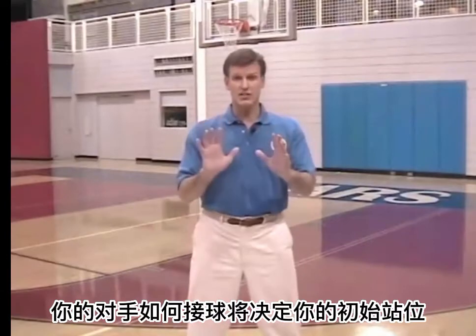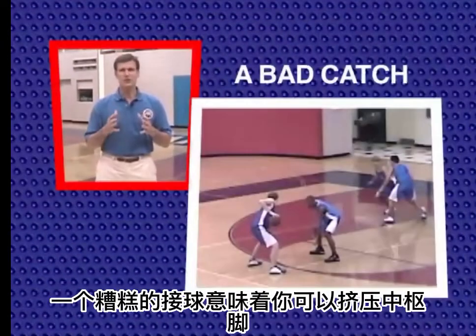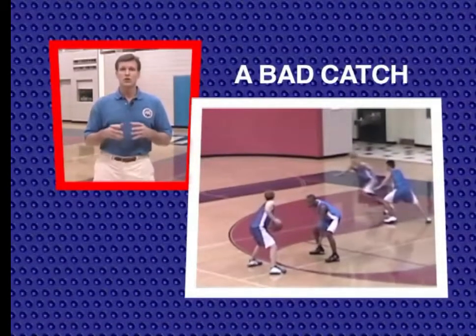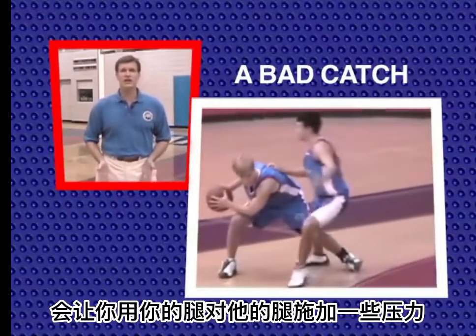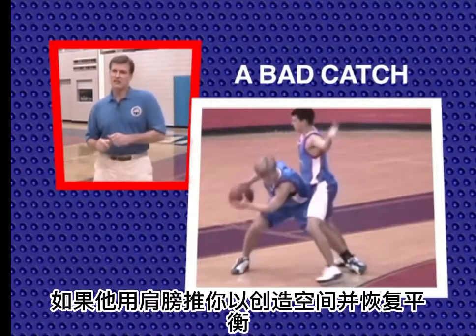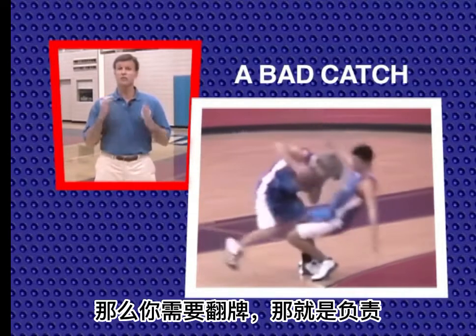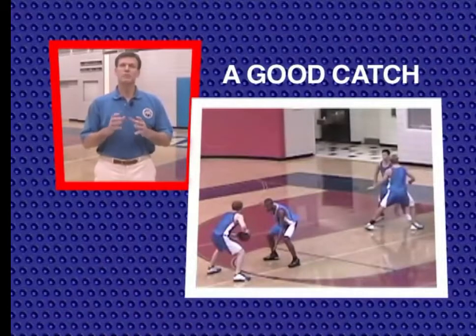How your man catches the ball will dictate your initial stance. A bad catch means you can crowd the pivot foot, eating up the space between you. Straddling his pivot leg will allow you to put some pressure on his leg with your legs and affect his balance. Stay down in your stance while you do this because he still has a live dribble. If he shoulders you to create space and gain his balance back, then you need to flop, that is, take the charge.